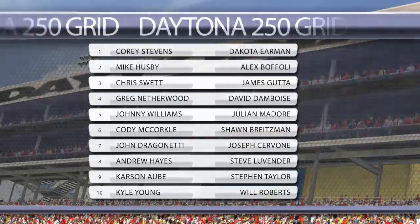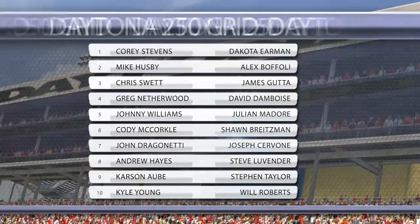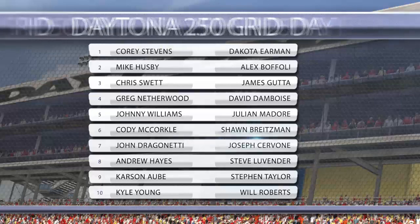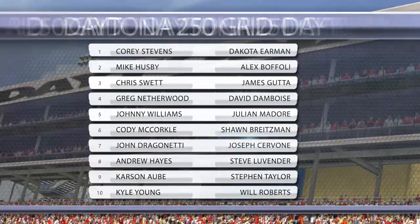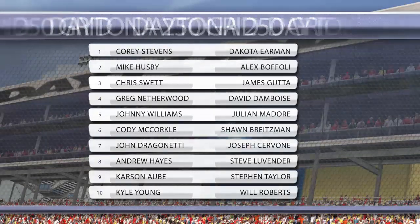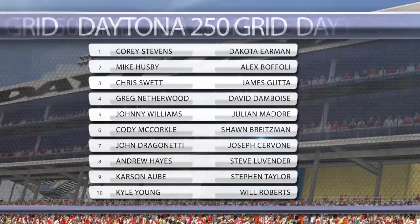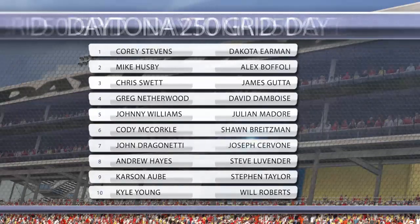Okay. The Freebird and the Intimate Dater, Andrew Hayes and Steve Lovender, make up row 8. The Freebird? Yes. Andrew Freebird Hayes. That's new to me. I'm dubbing him that. The Intimate Dater, aka Steve Lovender. I'm not tooting my own horn, even though I am, and my team's awesome, but Steve's just another one of those names. If he can get up and get in contention, you're gonna have to watch out for him.